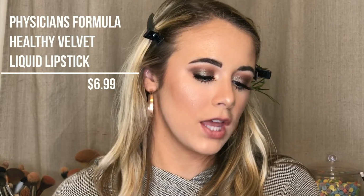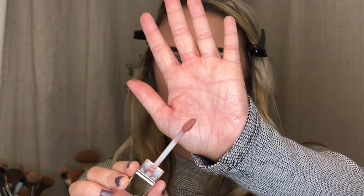Then for lips, I'm going to be trying out the Physicians Formula Healthy Lip Velvet Finish in the shade All Natural Nude. I'm so excited about this. I feel like it's going to be super creamy and nourishing. Oh my gosh, I love this kind of doe foot applicator. Let me show you up close. It's got that nice pointed tip so that you can really get it into your Cupid's bow right here. So let's see.